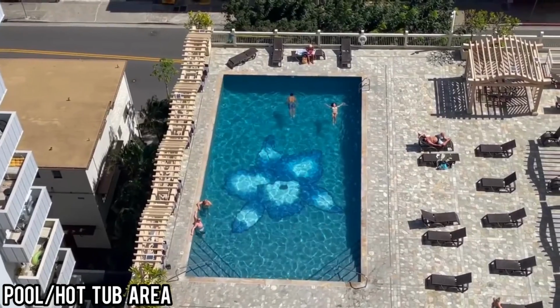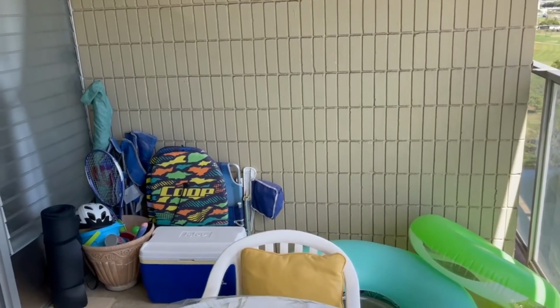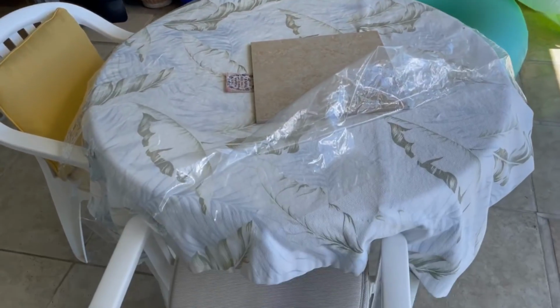So as you can see, the balcony outside is totally stunning. And of course, you can also see the pool straight down below, which we'll show you here in just a second, including a nice, beautiful swimming area and a hot tub and so on. Don't want to spoil it too much. We're going to show you right now.